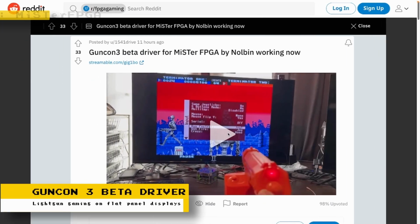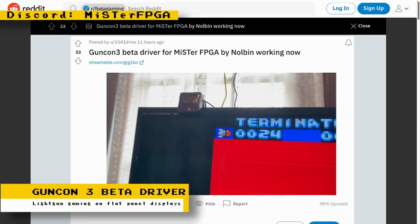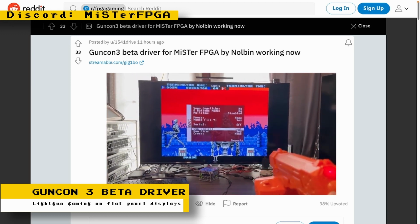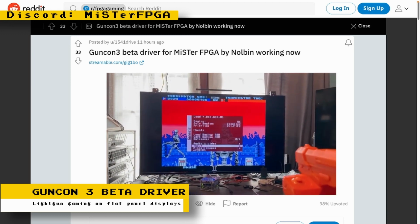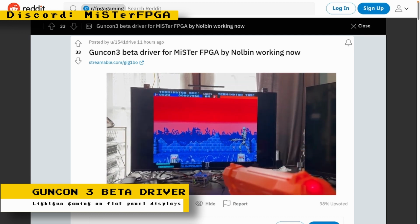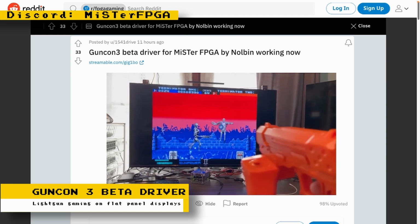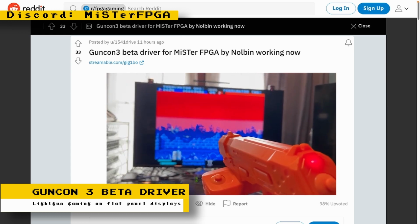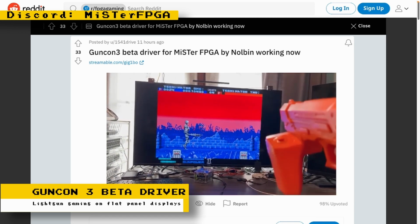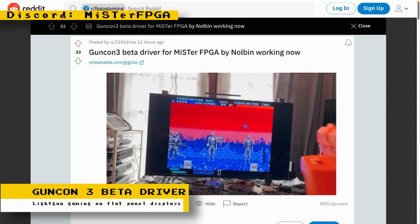A few weeks ago, we had beta GunCon 2 support for CRTs. Now, there is a beta driver to use Namco's GunCon 3 for light gun games in MiSTer. This is significant because it allows you to play light gun games on a flat screen TV. Older Namco GunCons and other light guns work on different technology that makes them unusable on modern television displays. The GunCon 3 was made specifically with modern displays in mind. If you want to help out the testing of this beta driver, then you can head over to the controllers channel on the MiSTer FPGA Discord.